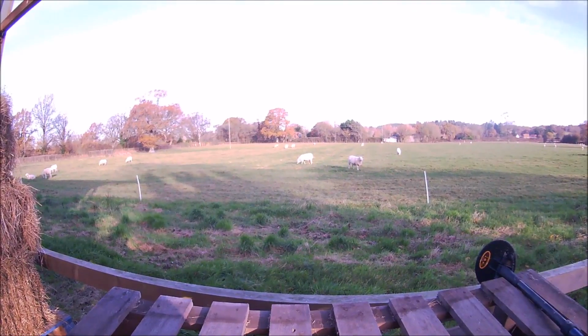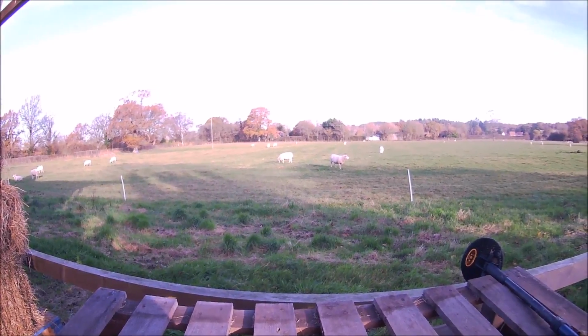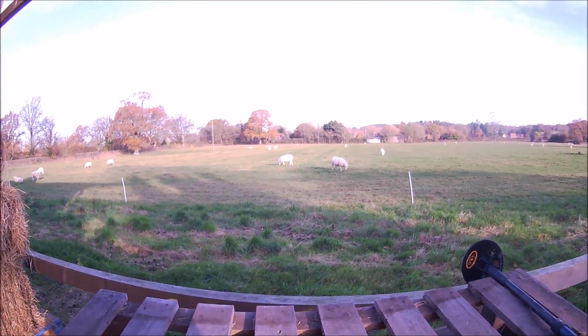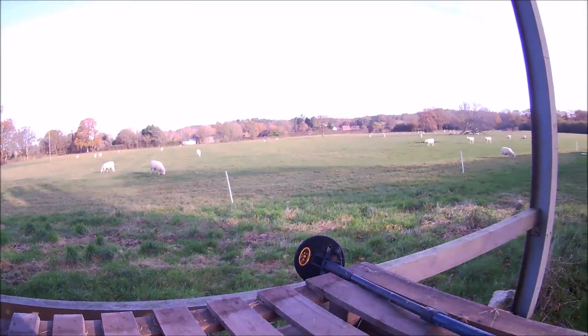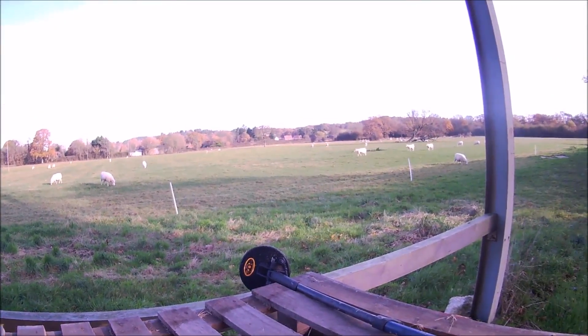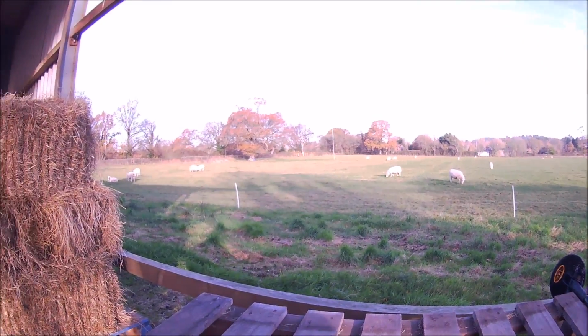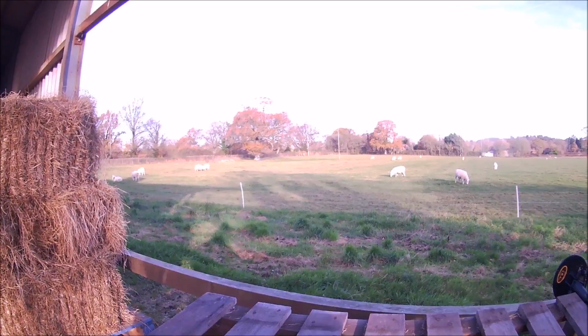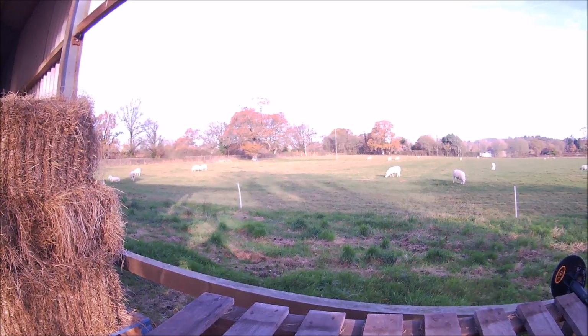Everyone, we're back on the camp today. Looks like we've got a captive audience today. It's filled full of sheep. I hope they're friendly. Anyway, we're going to go and have a look round and see if we can find anything. If we don't, we'll move to one of the other fields. Right, catch you on the first target.